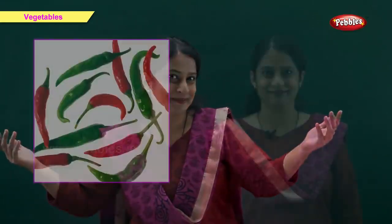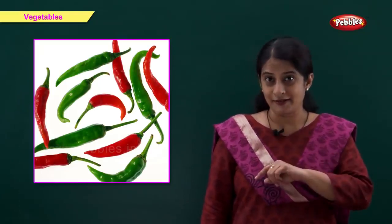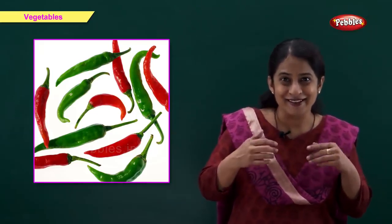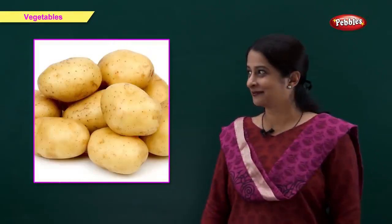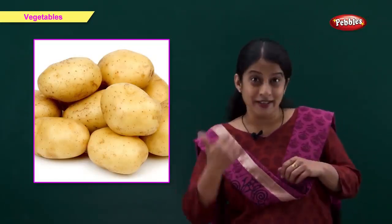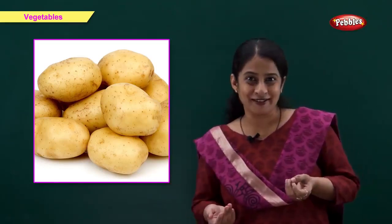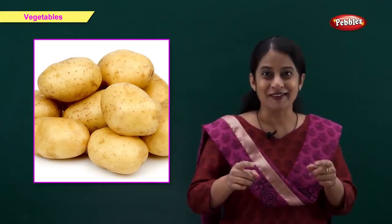Friends, now I will show you some pictures and you should tell me the correct word for it. So, let's start. Friends, what are these? Tell me fast. They are very spicy. You are right. Chilies. This can be used for making wafers and French fries. So what is it? Tell me fast. Come on. Potato.